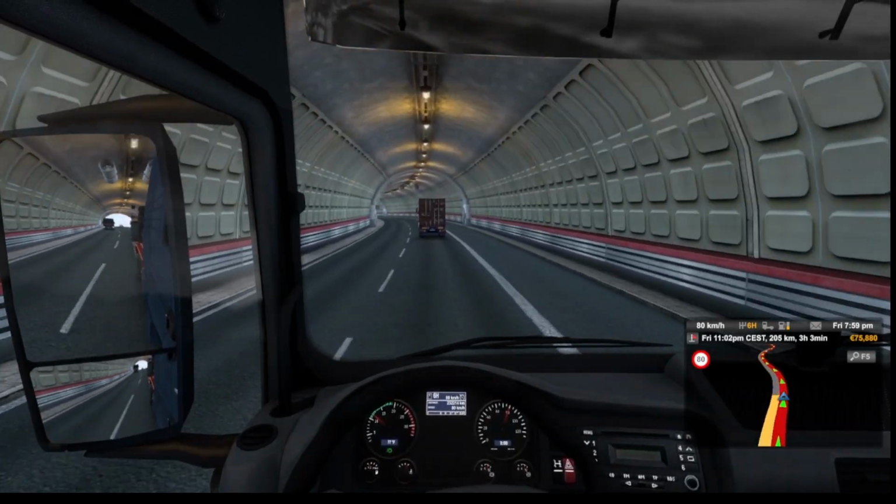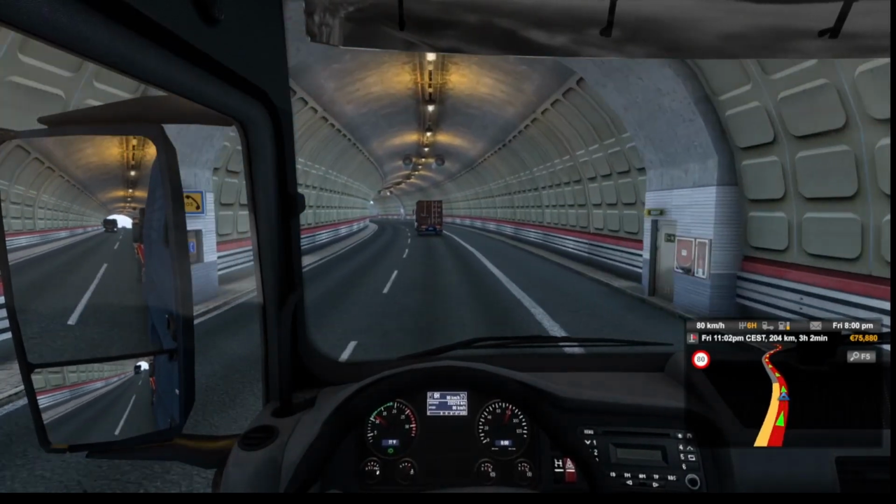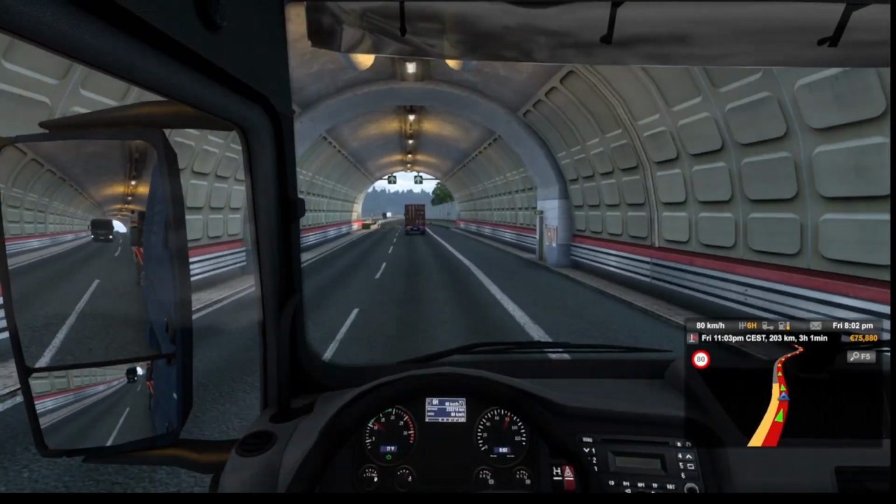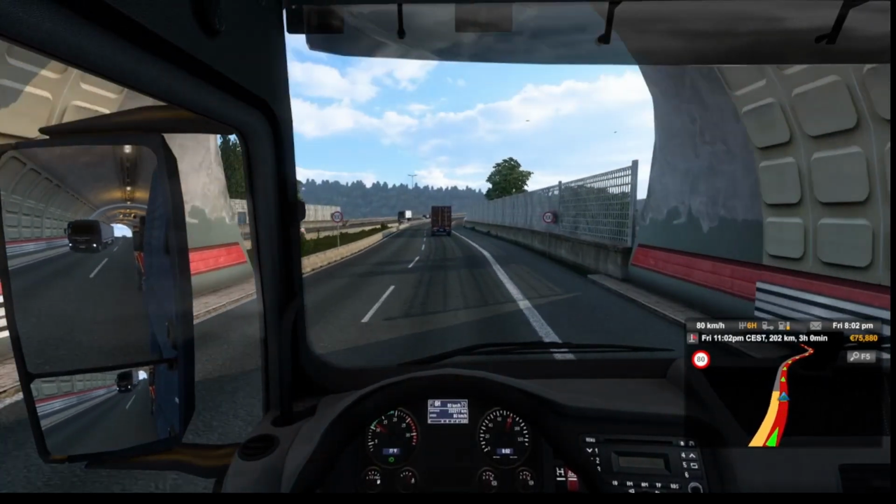So that must be more than 140 because he came over in front of us and the truck didn't slow down. So yeah, it's probably about a truck length if I had to guess.